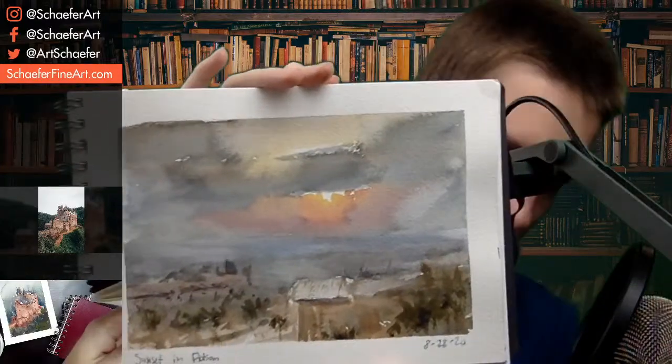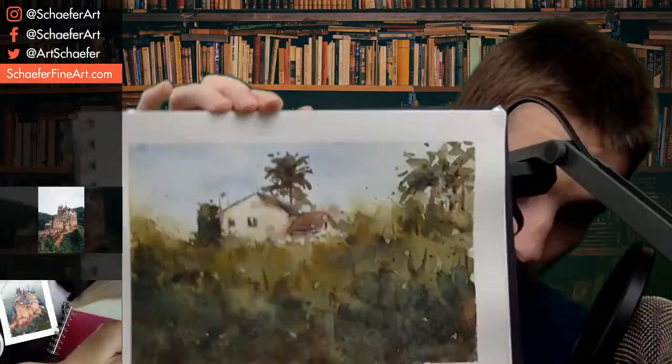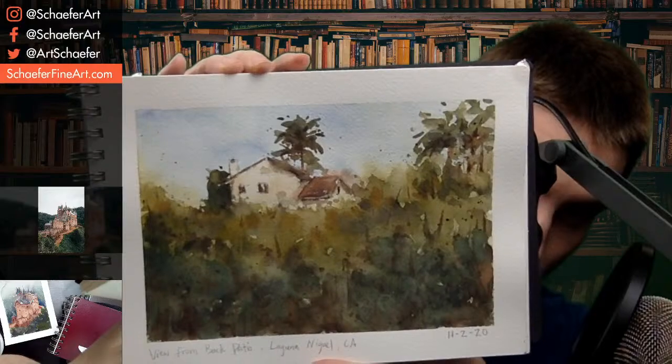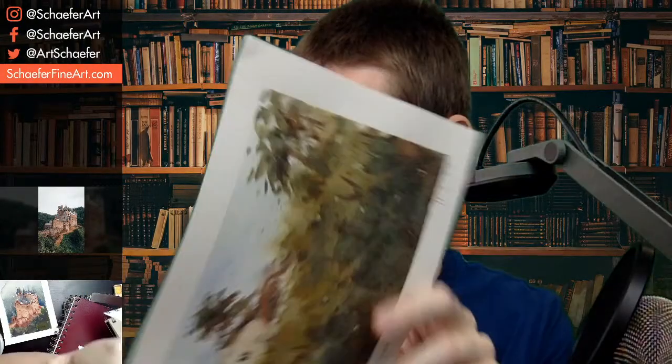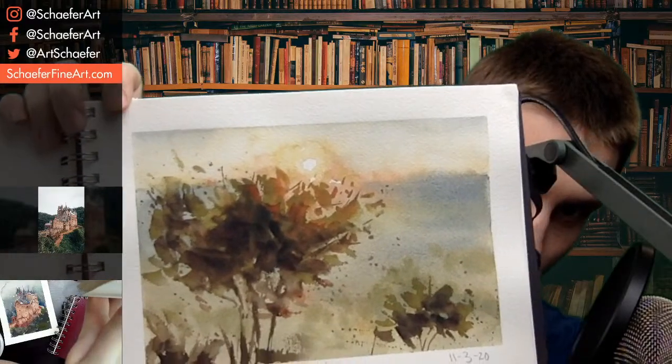This is probably another favorite I did last year. A little sunset. Still not that great, but oh, here we go. This one's a good one. Southern California, little house up on a hill. Laguna Niguel. Another sunset. Always trying these sunsets, you know. So difficult, because when you look at the sun, you get blinded and then you can't see what you're mixing. It's so crazy.